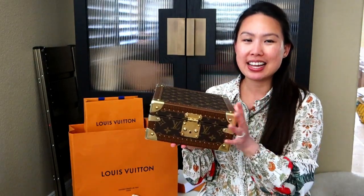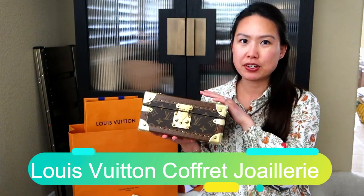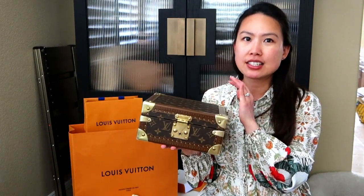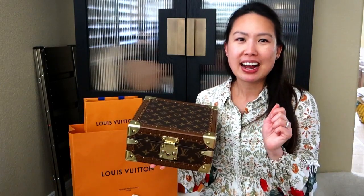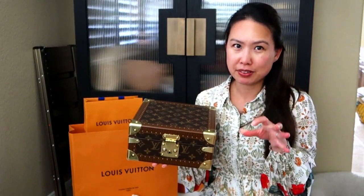So this one is my newest trunk. If you've been here before, you'll know that I had purchased a trunk probably 3 or 4 years ago now, and it's called the Malle Fleur. Actually, it can't be that long, can it? I don't remember. I think it had been at least 2.5, if not 3 years.